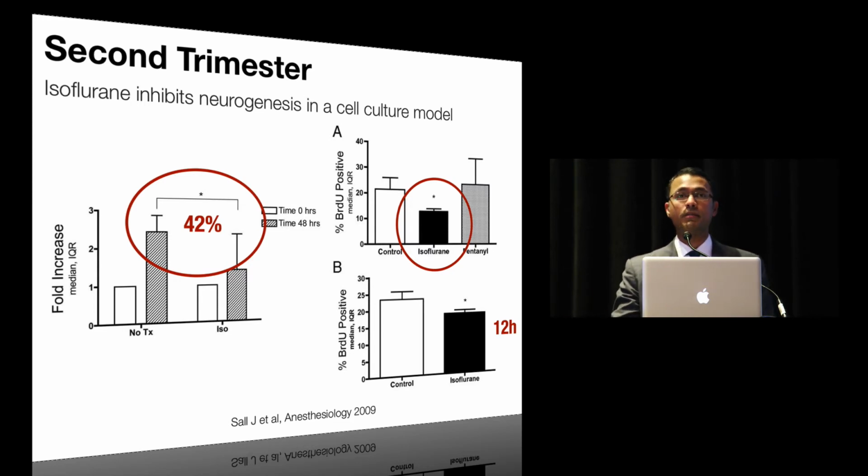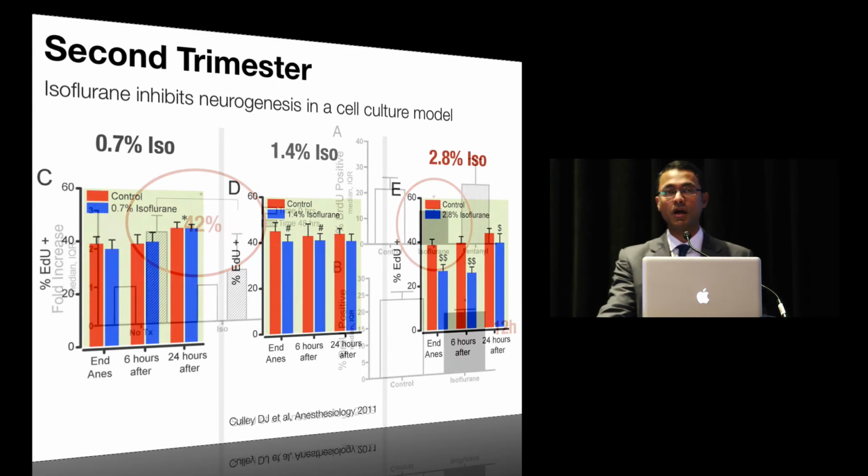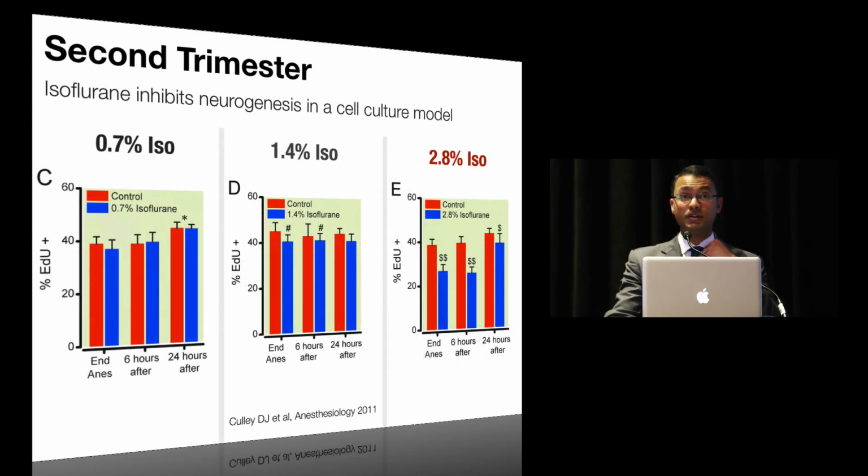And again, we in our lab asked if this is a dose-dependent phenomenon. So Jeff Saul's study actually used 3.4% of isoflurane, which is a really high dose if you think about it. So we asked if using lower doses of isoflurane would cause this phenomenon. And we found out that if you use 0.7 or 1.4%, we did not find any changes in proliferation of these neural stem cells. But at 2.8% isoflurane, we did see an impairment of proliferation by 30%, and it lasted for up to 24 hours after exposure. So it seems to be a dose-dependent phenomenon.